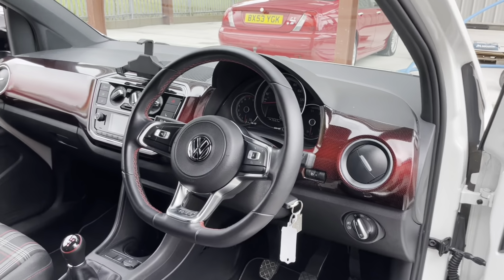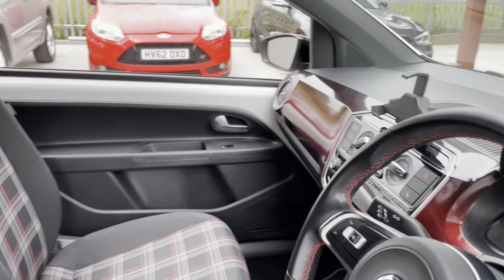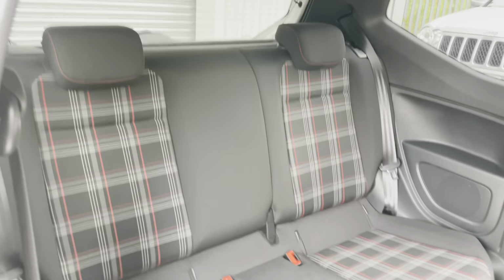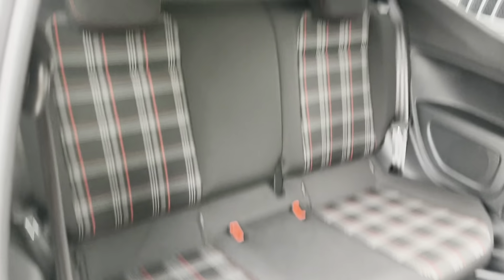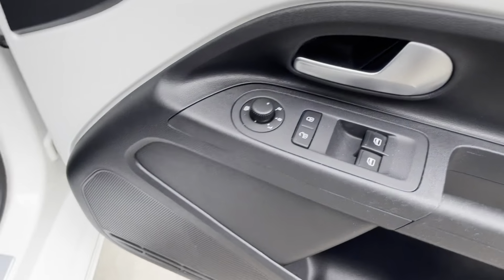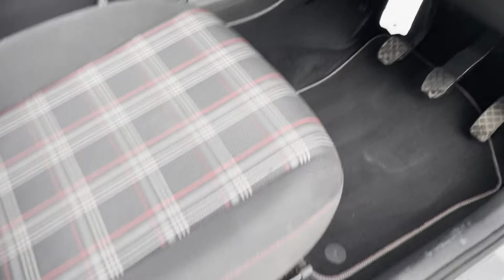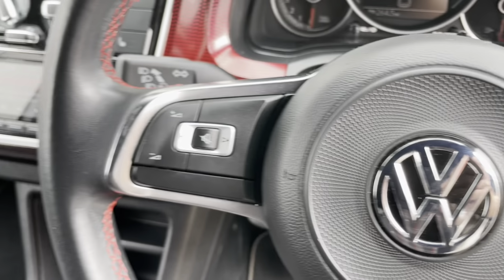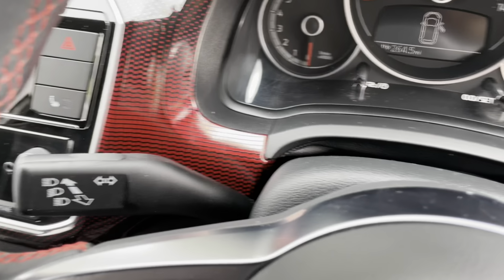And on the inside, it is as nice as on the outside. Doesn't look like it's done 58,000 miles in here. The seats are really, really tight, really nice. Very, very good condition in the back. So we've got the electric windows and mirrors. We've got the GTI kick plates, GTI steering wheel. We've got the lights. We've got the controls for the stereo and phone and so on.